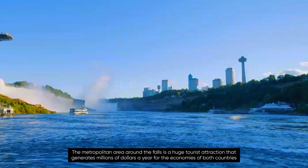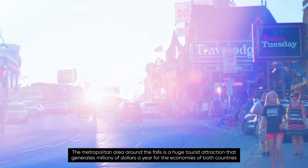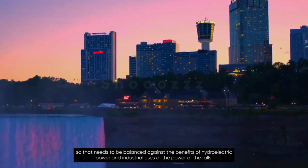The metropolitan area around the falls is a huge tourist attraction that generates millions of dollars a year for the economies of both countries. So that needs to be balanced against the benefits of hydroelectric power and industrial uses of the power of the falls.